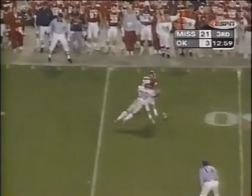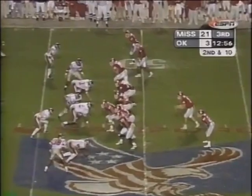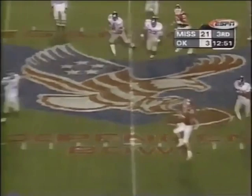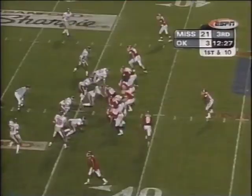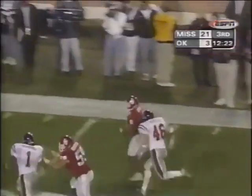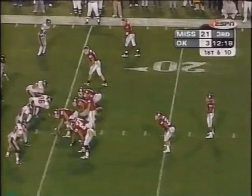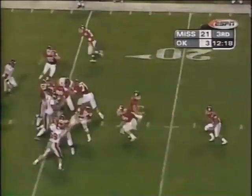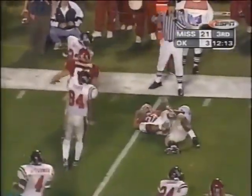Heupel, the jump pass, and it's dropped by Seth Littrell. Second and 10. Blitz coming. Heupel steps in front, completes it. A nice catch by Chris Hammonds. Daniels on a reverse, and a great move by Daniels to the 15-yard line. A missed fake field goal and an interception have snuffed out three drives. Griffin to the five.